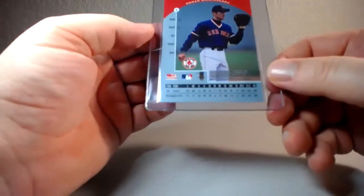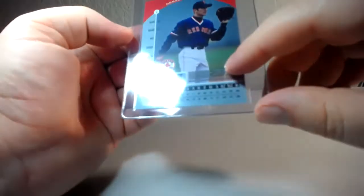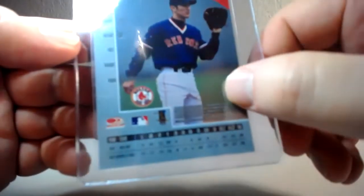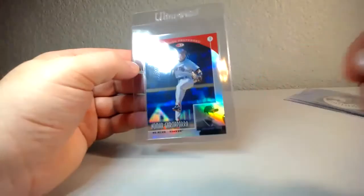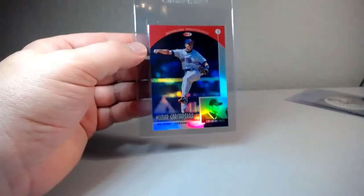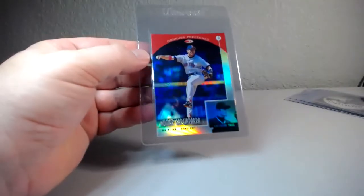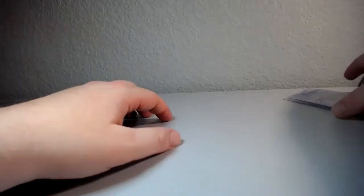And this one has the shiny surface, and it also has the prize collection. You may not be able to see it very good, but it has it right there, the yellowish gold color right there. But like I said, you don't even need to see that to appreciate the shiny surface on these things. It's pretty amazing. Very cool card. The base card was really a huge addition.